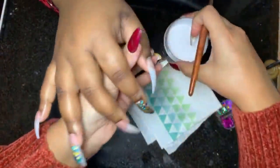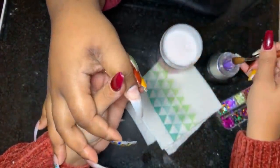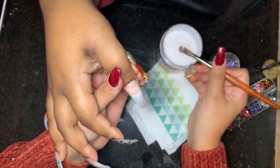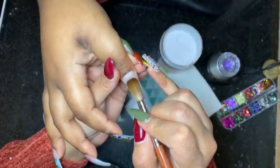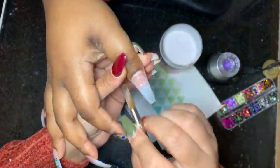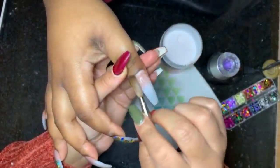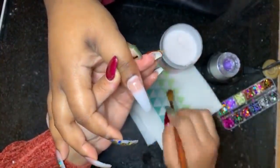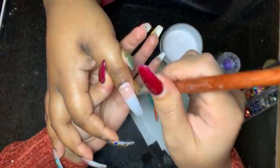Okay, so that one's done. So now we're going to move over to the thumb. So same process as always. As you guys know, the steps will never change. It's always going to be the same thing. So we're placing the bead right in the middle, patting it down, brushing it down towards the tip. Cleaning the sides off.